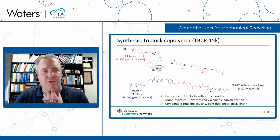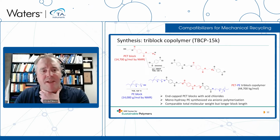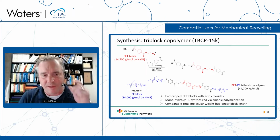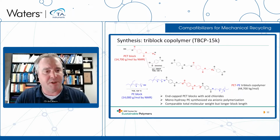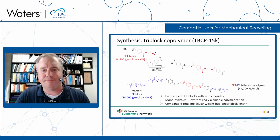We made a control tri-block, again, using some of the same methods. The main difference in the tri-block here is it has 15,000 gram per mole blocks, 3 of them. And so the total molecular weight is roughly the same as the multi-blocks. But we had to make the monohydroxy PE by a different method. This is by anionic polymerization of butadiene, again, followed by catalytic hydrogenation.